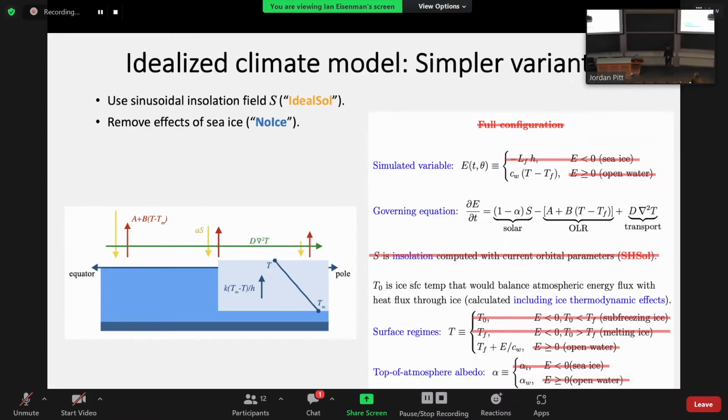So basically, it's like you have an ocean mixed layer that can get as cold as it wants. No change in albedo, no change in anything. And then lastly, we turned off horizontal heat transport, which we'll call no ice, no diff. And that's the very simplest configuration of the model. Okay, and so we try this ideal sol or southern hemisphere sol, realistic or idealized insolation, and then the full model or these three different simplifications. And we checked whether each one captures this.